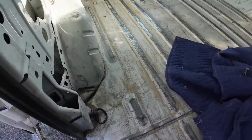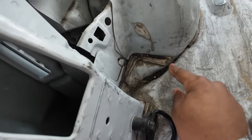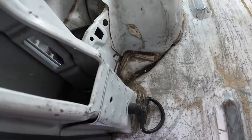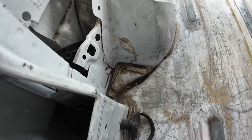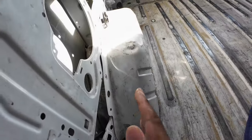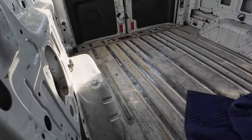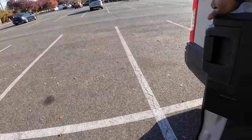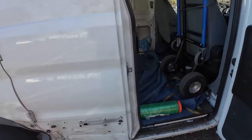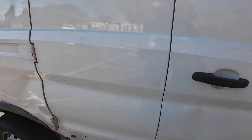So this damage from the outside actually came in here and did all this damage. Wish my camera would stop turning off. So all this damage was from getting hit from the outside, and it's actually canted in on the wheel well. But it still works. The only thing is, these doors are very hard to close. See, it's not even closed right there. And you can slam it to close it.